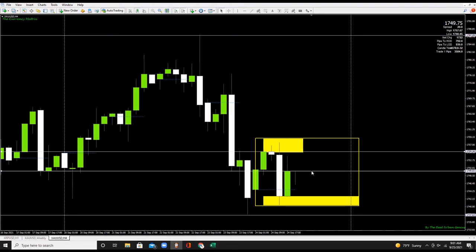But looking at it, notice how, of course, this 4 hour candle is completed. So it has a higher low, but the low is lower. So we can connect these lows like this, or the highs like that.